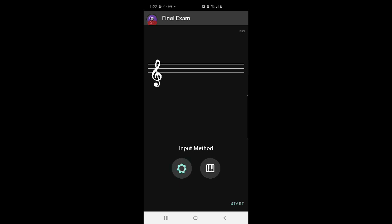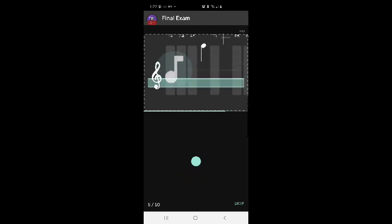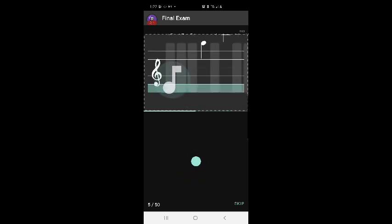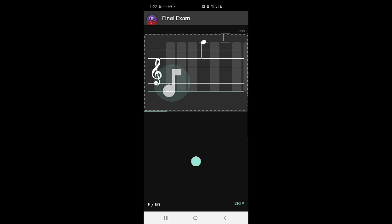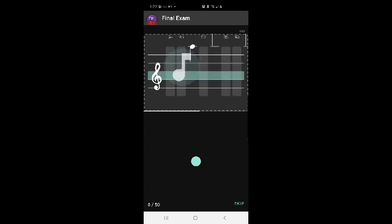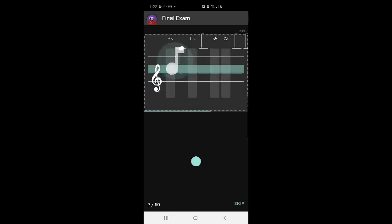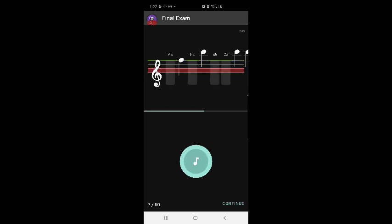Okay, input method. We're going to choose the wheel. We're going to hit start. Okay, oh, now it's every... That's a, every Delta, Charlie. Fudge. Golf. Fudge. Delta, Charlie, G, very good, A, oops, wrong.